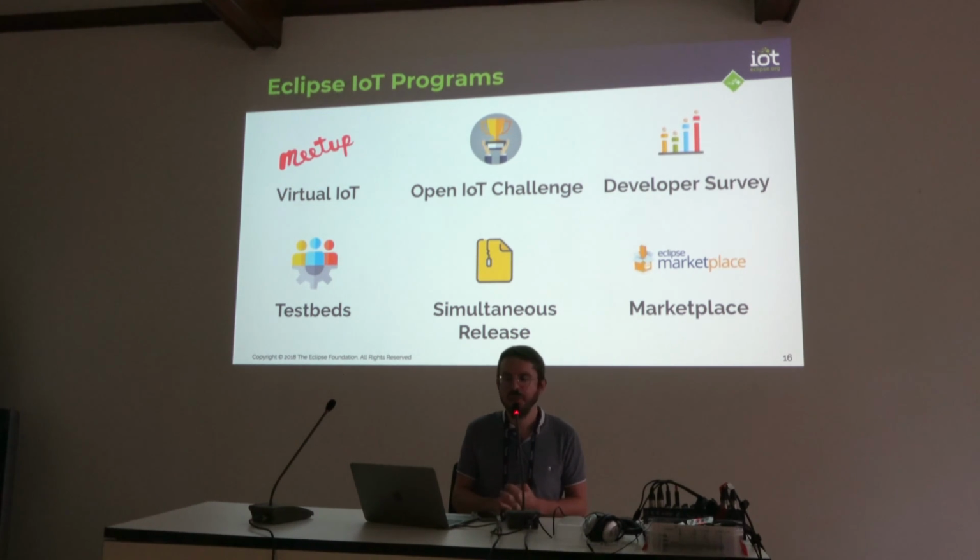Every 2 or 3 weeks, we have webinars with industry experts, typically about Eclipse and open source projects, but not necessarily. And we think it's important to have these kinds of discussions so that we agree as an industry on what the standards are that matter, what the typical architectures are that people see, and to keep these discussions going.